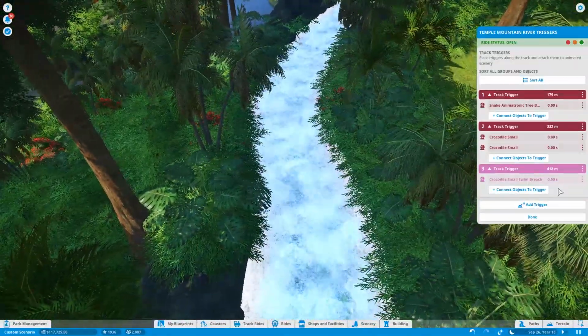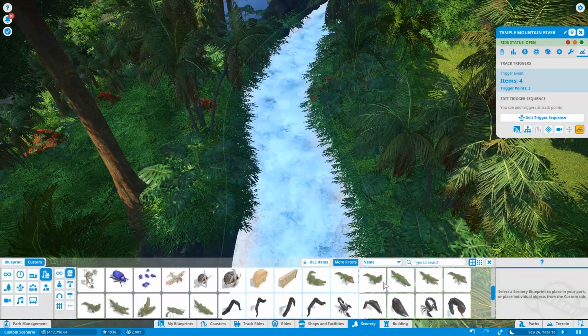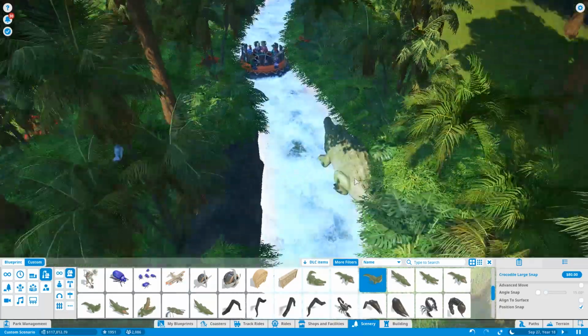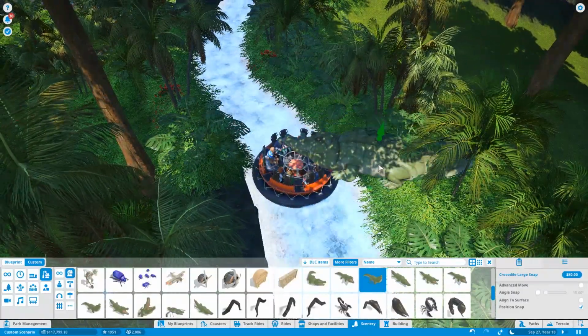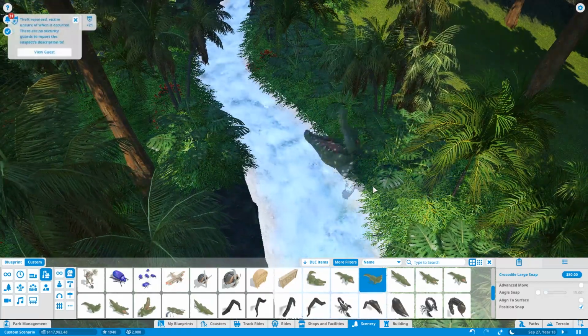So let's click done on that. Let's add a crocodile here, and let's see, we have large snap. Rah! Oh man, he's huge, dude. Maybe he's just hiding in there, like this. You don't know what's going on.